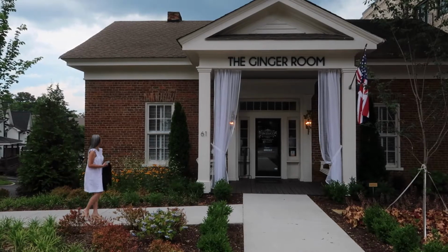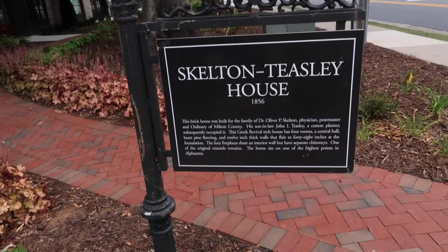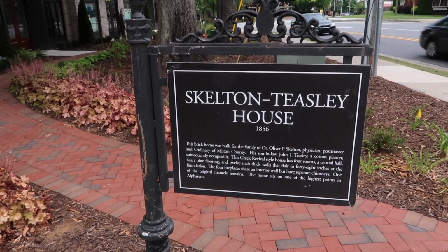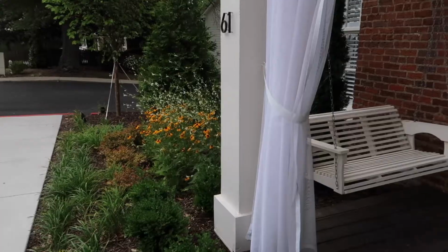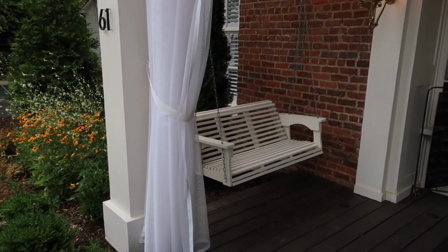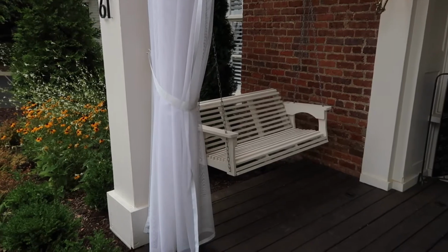Open since mid-February of 2020, the Ginger Room is housed in the Skelton Teasley House, the oldest house in Alpharetta. The original occupant was the local doctor and his wife, who were also the postmaster and postmistress for the area. Outside the front doors are two swings in case you're early for your reservation, or if you need a rest area on the way out in case you've eaten too much.